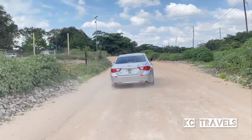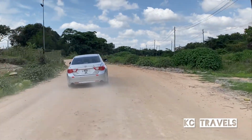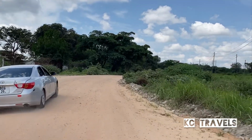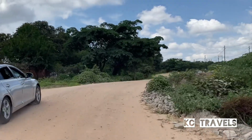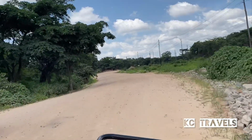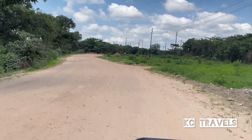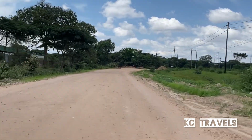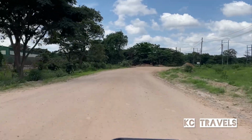They just made a separate route that you can use, but all this space that you see is owned by Lubambe Mines, and all these places to your left are the mines. You're not even allowed to go there. Let's proceed to Konkola Township and see what we can find there, any interesting aspects or anything like that.